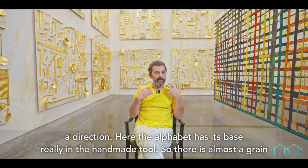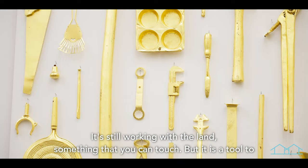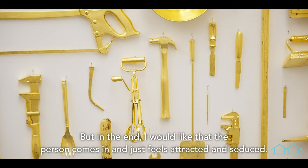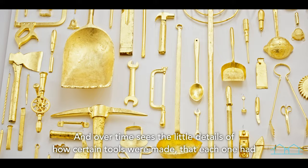So there is almost a grain against nature, because it's working with nature. They work with the earth. So I see that connection. It's still working with the land, something that you can touch. But it is a tool to manipulate the natural material of the earth. And of course, words themselves can bridge many meanings. But in the end, I would like the person to come in and just feel attracted and seduced, and over time see the little details of how certain tools were made, that each one had the attention of one person to make it this way.